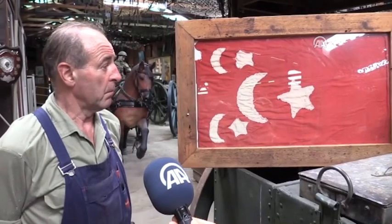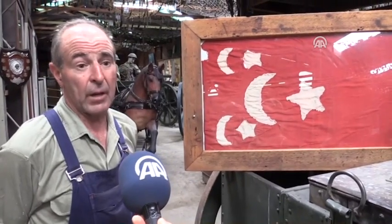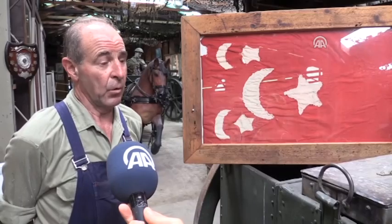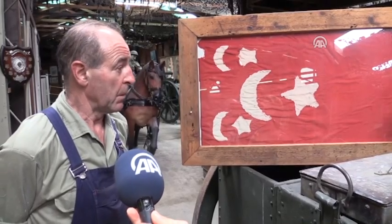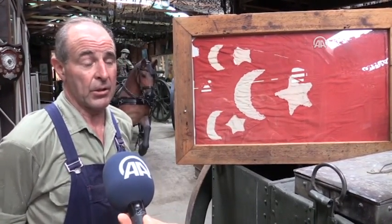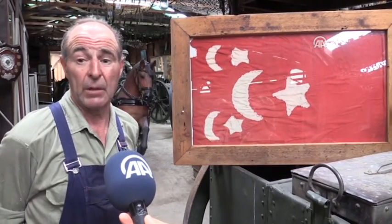It is with the three crescents and stars. It's the Royal Ottoman flag, before Turkey ended up a republic. This would have been brought back from Gallipoli somehow in the duration of the fighting.